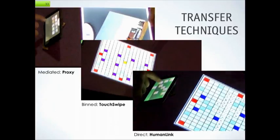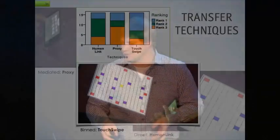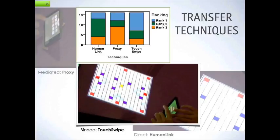And participants found this very natural and intuitive, but it performed the worst because, as we also see in the video, as soon as participants touched the phone, the projection, which is coupled to the device, moved as well. So items never really ended up where users wanted them to be. On the other hand, the proxy technique was perceived as very slow because each item had to be transferred individually. So overall, they preferred the touch swipe technique, which is also versatile enough to be applicable to pictures and all other sorts of content, that you first bin all the items on your phone and then transfer them in one row.